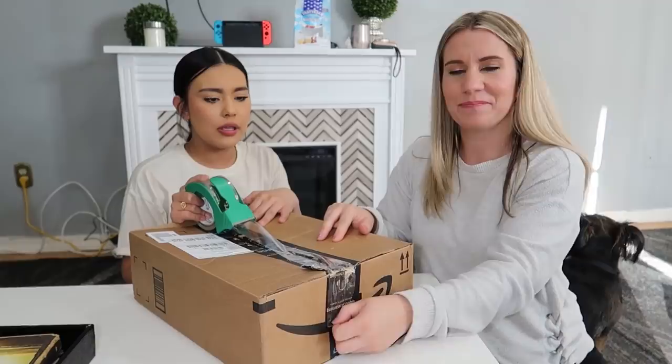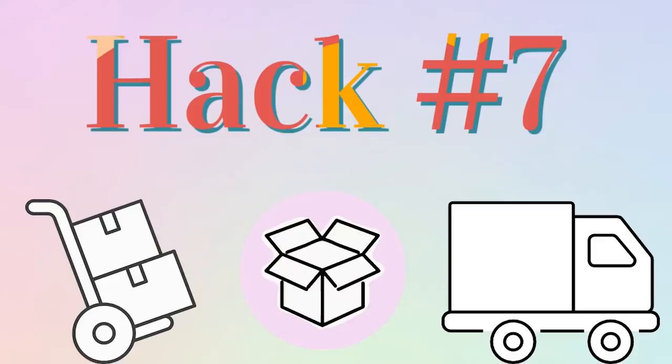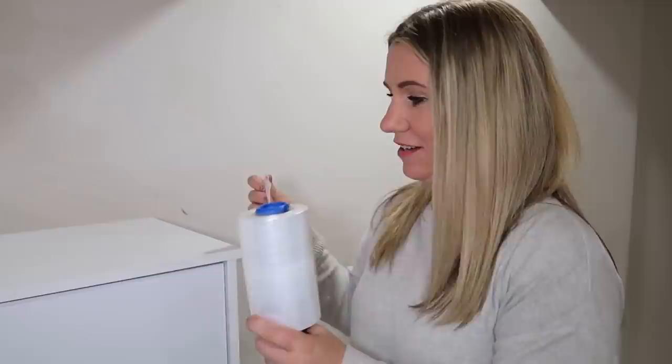This one's called Remove Your Stress. Removing plastic wrap is your best friend. So, you know how these annoying drawers always fall out when you're moving them? So, you just wrap it.